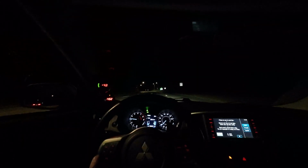Therefore, I just need to build the motor, get all the other support mods on it, and take this thing to 700 wheel horsepower.